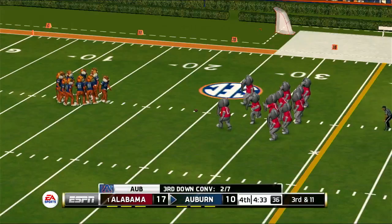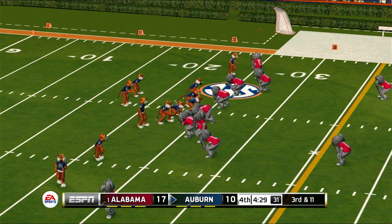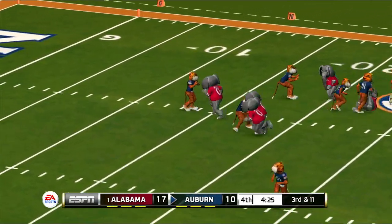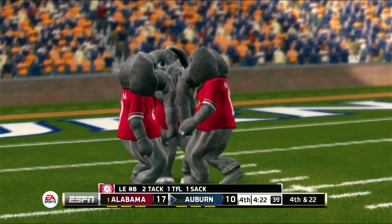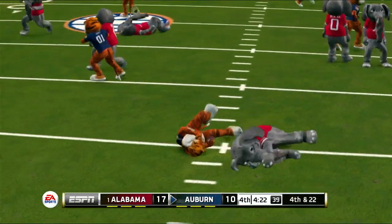Third and long here. Let's see what the offensive coordinators come up with. And this quarterback needs a conversion here. That's a great tackle at the 13. Call it a loss of 11 yards. That makes it 4th and long.